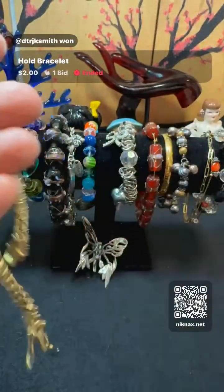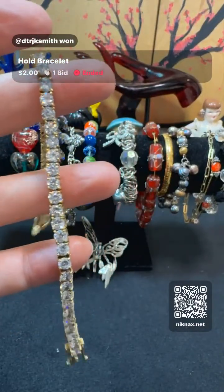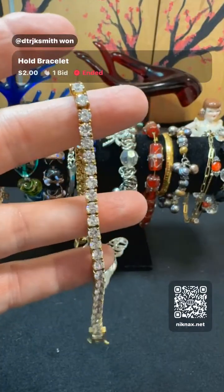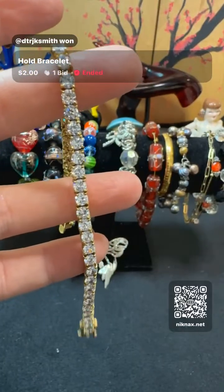Okay. This one, I'm going to go 5 on this one. Is that okay? If it's not okay, honey, then you don't have to bid on it. Please don't worry about it. But it's gorgeous. It looks like the real deal. And at least the rhinestones are gorgeous, right?